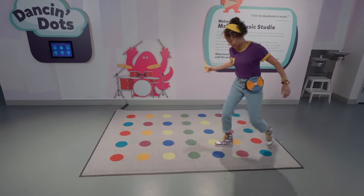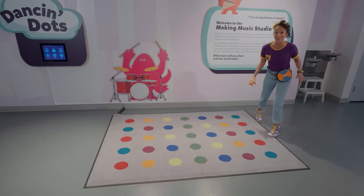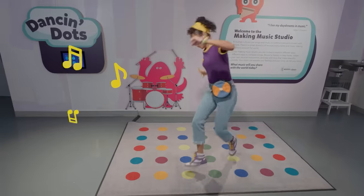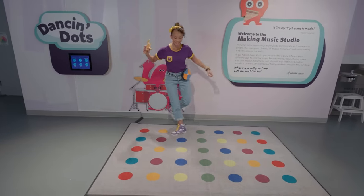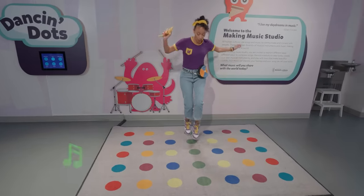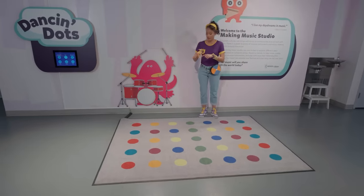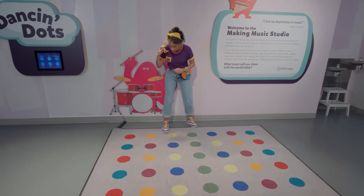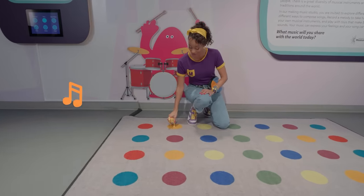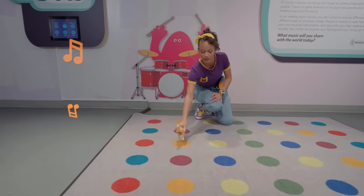I've never played on anything like this before. Wow, what if I only jumped on the yellow circles? All right, ready? What if I only jumped on the green? Dolores, do you want to try? Okay, which color? Oh, orange. Ooh, that's a really high note. It's a little lower. Uh-oh, it's getting really soft.